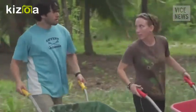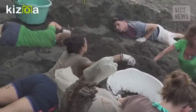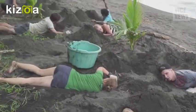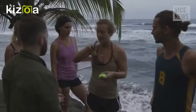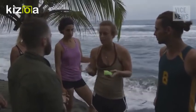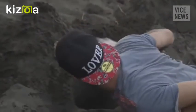When we started to build the hatchery, there was at least 20 meters of beach, but because of the erosion, it's been eating away the entire hatchery. So we have to relocate them without moving the eggs in any way, otherwise we're probably going to detach the embryo and it's not going to be able to develop afterwards. So it's one more additional problem to the poachers.